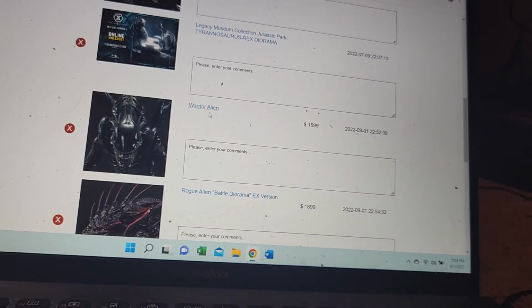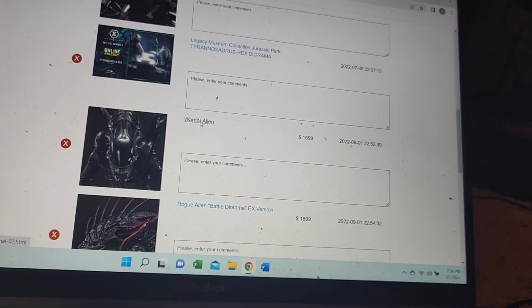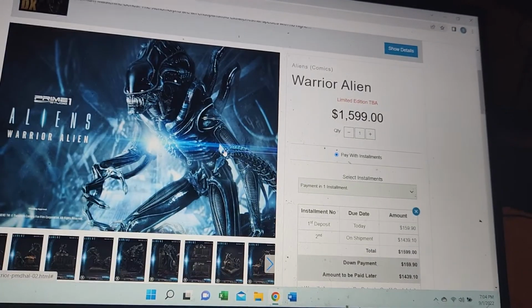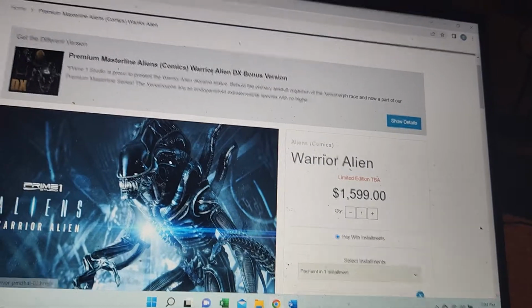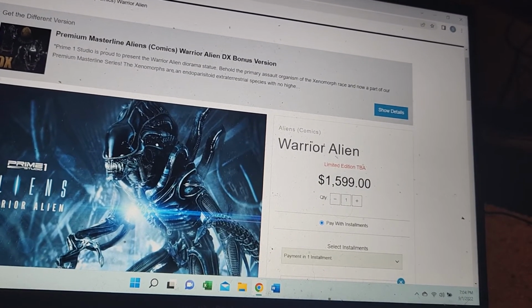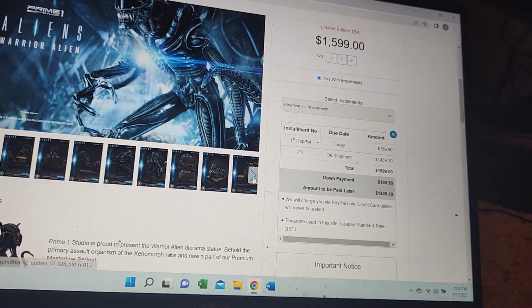As you can see, I just added on today. Another one that I added on my wish list today is the Warrior Alien that I just saw. It comes with a couple of versions. The DX version, I think, comes with an extra head sculpt and another egg and a stand, but it's like $300 more. I really don't need it on this particular one.